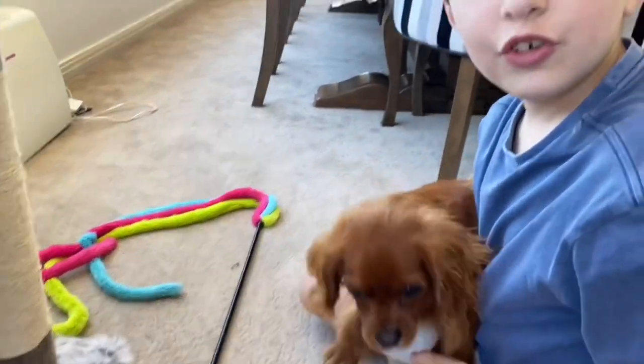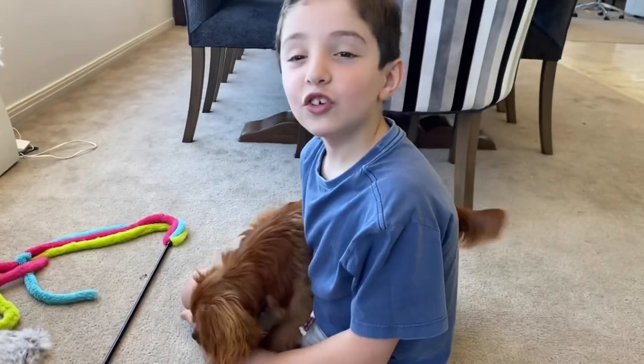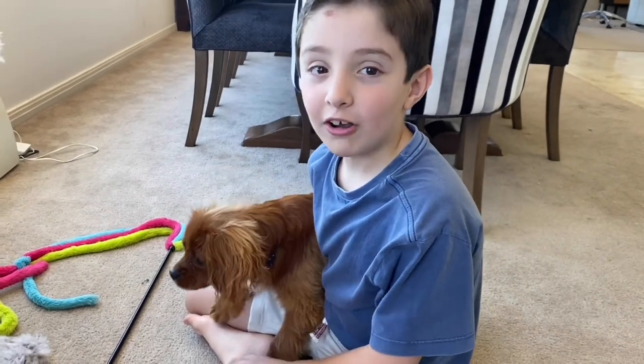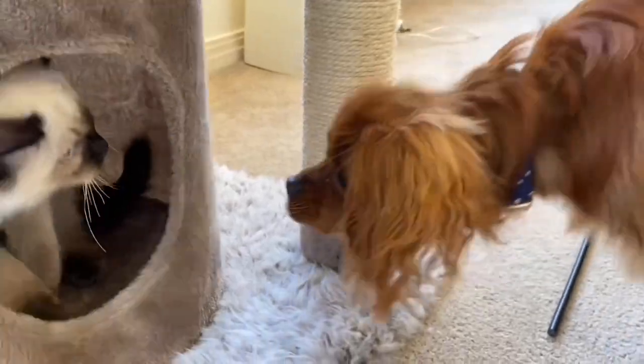Now we're going to introduce Snickers to Zorro. Come on, Snickers, be careful. Usually dogs and cats don't get along. Let's see what happens. Careful.